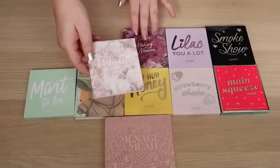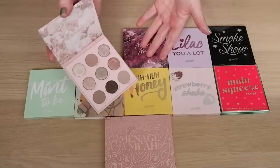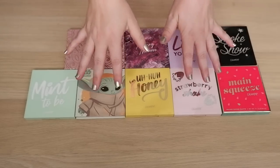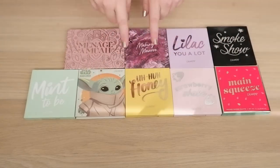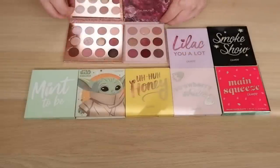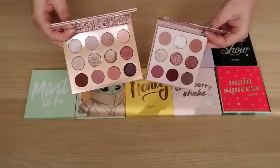The Blush Crush doesn't contain shades from the Blush Crush. This is my Deep Potted Stone Cold Fox. I had four neutrally pinky mauve-y leaning palettes, the Flutter By, Ménage à Moi, Making Mauves, and Blush Crush. And that's what ended up in both of these palettes, including a couple of shades from the Bling Boss Jaclyn Hill Morphe Vault palettes.